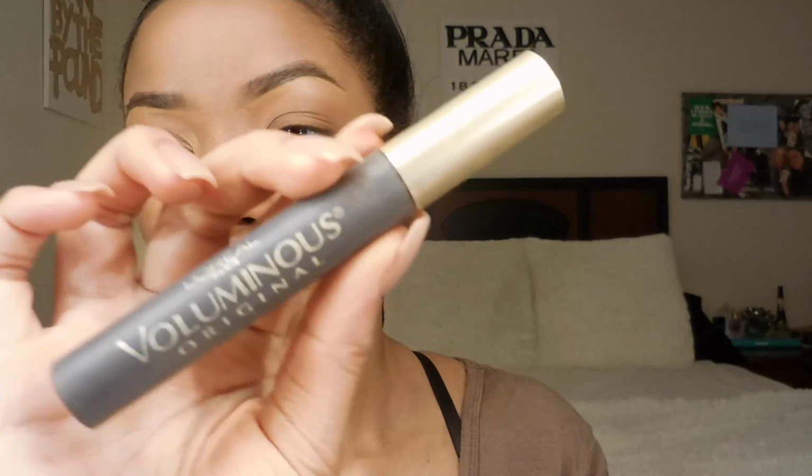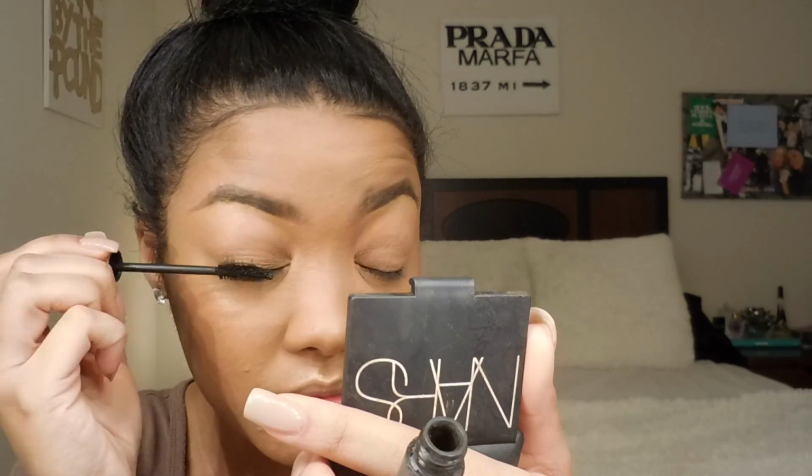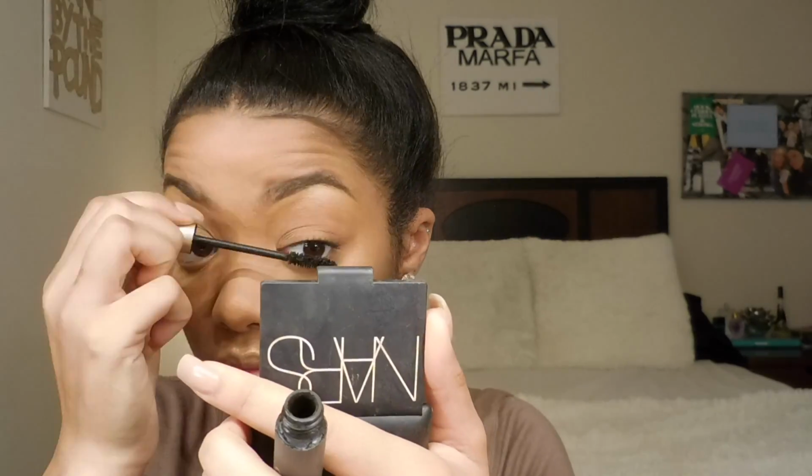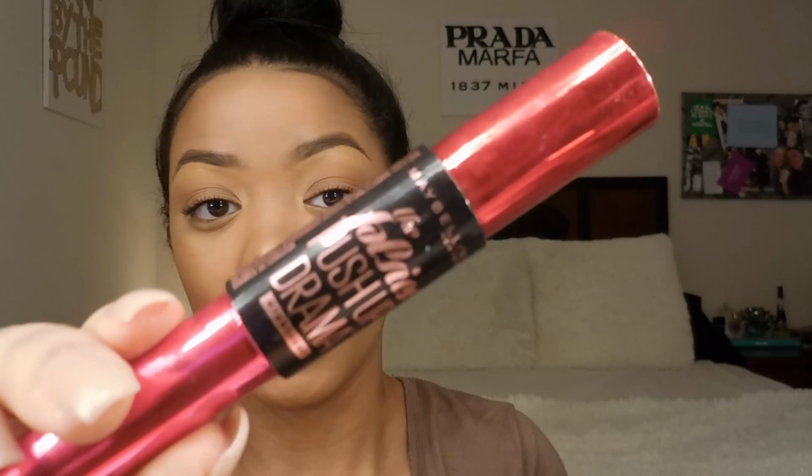So I'm going to be using two mascaras. These are my two favorite mascaras right now. This is the L'Oreal Voluminous Original. I don't think this is the Carmen Black one. Yeah, it's just the original. Then I'm going to be taking my Maybelline The Falsies Push-Up Drama Hydrofuge, which I'm pretty sure Hydrofuge means waterproof. This mascara like does not come off at all.